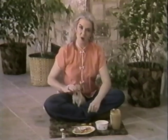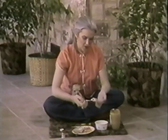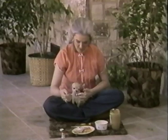Now, if you have a smaller pet like I do, this is Tequila, and she's 12 years old. It's hard to give her a big pill, but she loves butter. So I take a little bit of butter, and I put it on my finger, and I let her lick it off first. Then I take the pill and roll it inside the butter and give it to her, and she swallows the whole thing without any hassles at all.